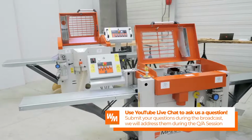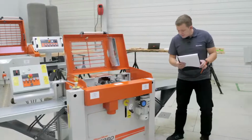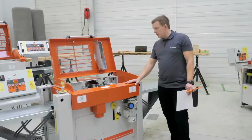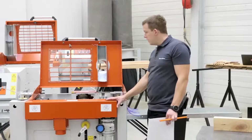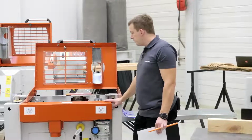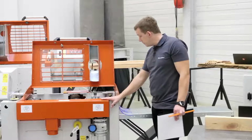So, MP260. It is quite a small machine compared to other four-sided planer molders, and even the MP360 is small as well. However, these machines are also built very rigidly.